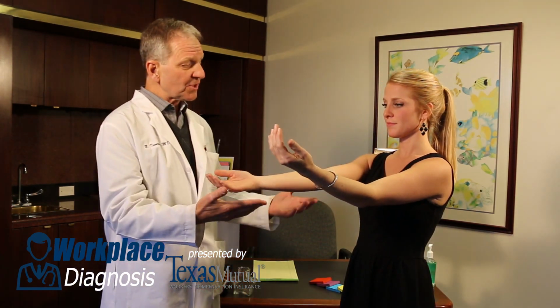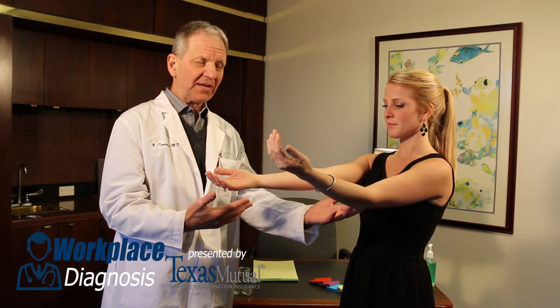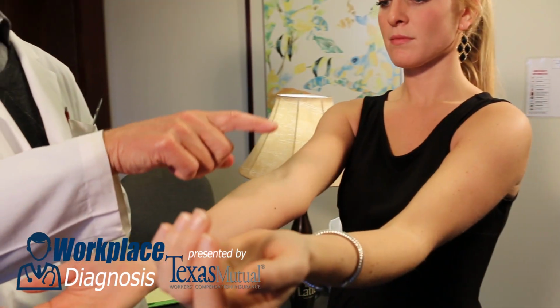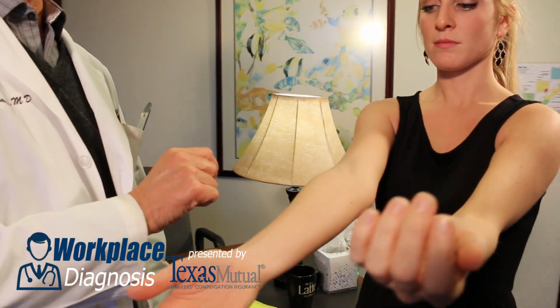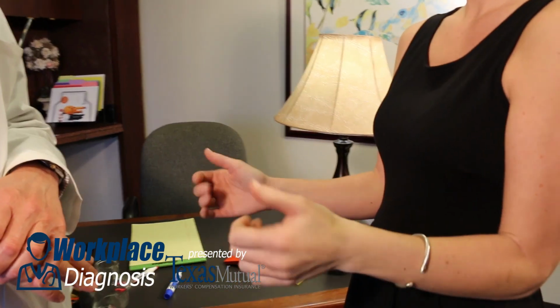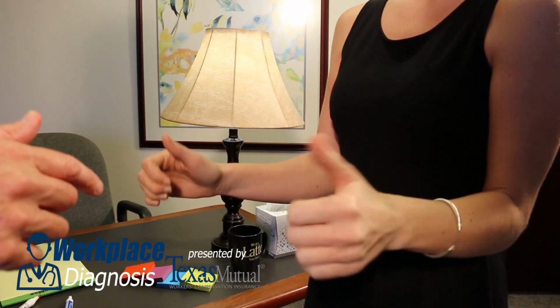Watch what happens though when we try to go to full extension. Notice the injured left cannot fully extend compared to the normal right. A very subtle finding, but repeatedly found in tennis elbow. And of course the other ranges of motion of the elbow, supination, pronation, not affected at all in this pathology.